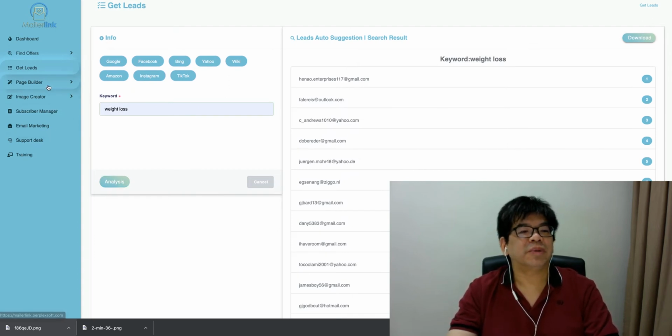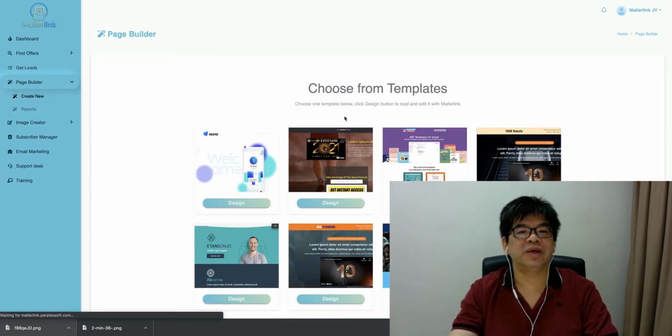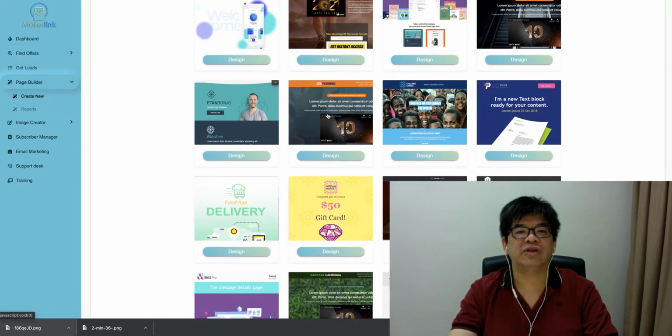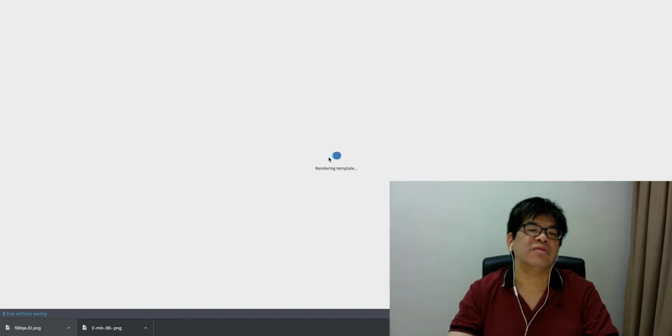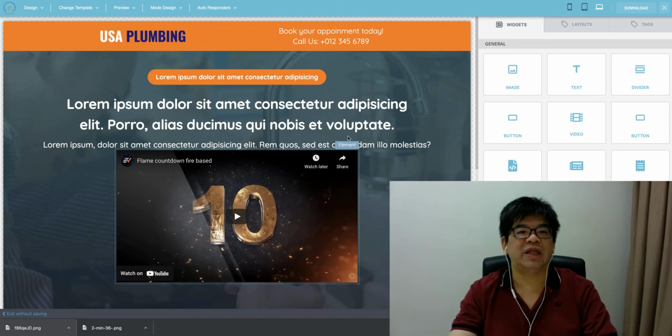Again, there's a page builder here. To create a new page, you can use the page builder. There's a preloaded template. Once you click inside, choose the template and the design. If you go to the design mode, you can design your own page as part of the funnel.